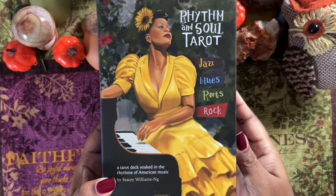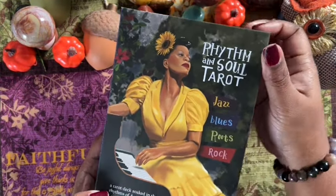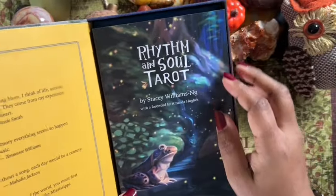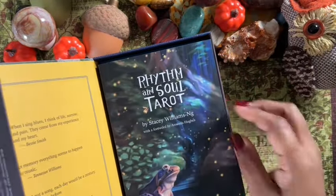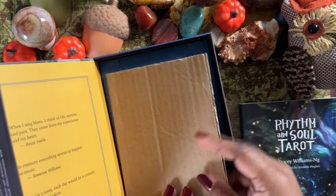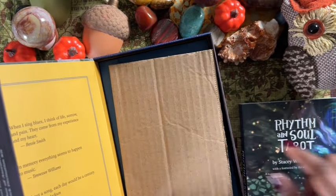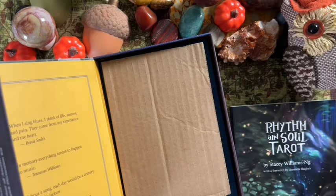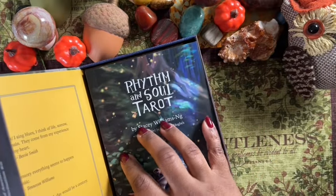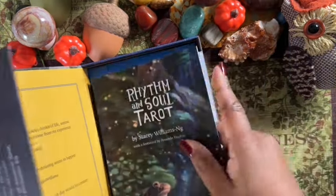Rhythm and Soul Tarot finally got here. Very excited to have this one. It was a little bit of chaos with the Kickstarter for sure, but it's here and it's lovely. The box was too big for the cards and the book, so I put this piece of cardboard in here to keep everything tight because I wanted it to be flush. Let me just show you.